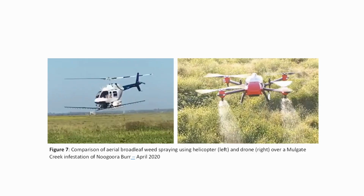But I've got a couple of applications I think where drones are useful in agriculture, but one of them is spraying weeds. So we did a trial spraying Nagura burrs, in our case in a creek where we definitely couldn't drive the tractor. There's no way. It was after the big flood in 2020. So the only thing out here were the feral pigs, really. So we did a comparison of a helicopter and a drone, and that was pretty interesting in April 2020.